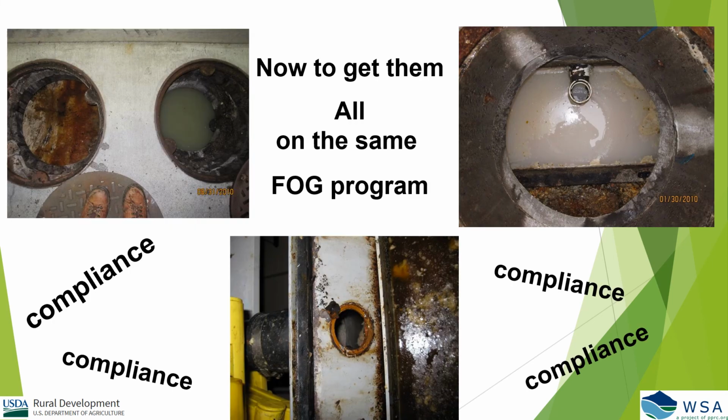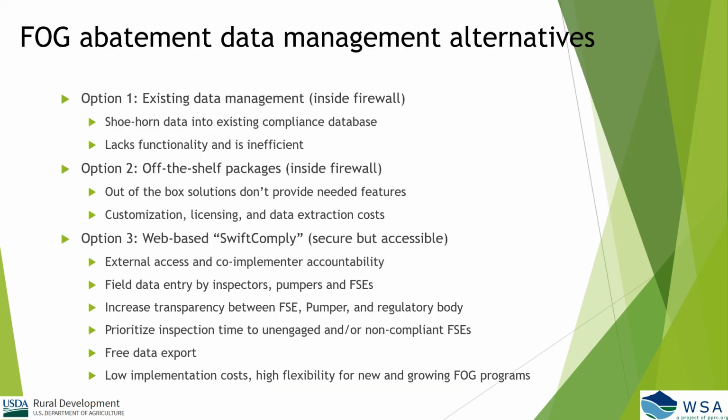Now that we know who our stakeholders are, who the regulatory entities are, and who we need to manage, and we have a rough idea of the standards based on our communications with each of these entities, we need to know how to track all of this data in order to have some semblance of control over our program. There are different options to collect data, reports, and to compile metrics.